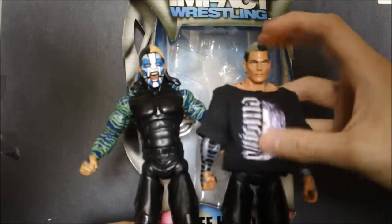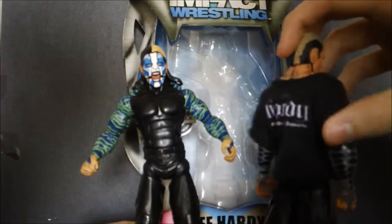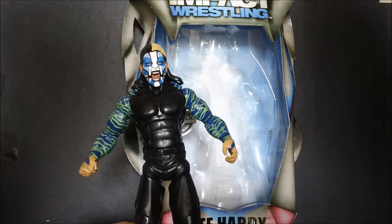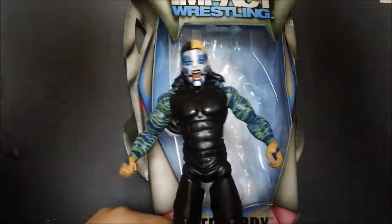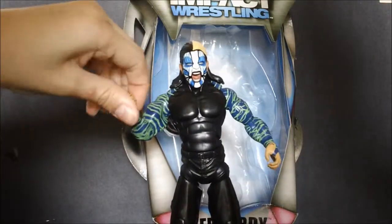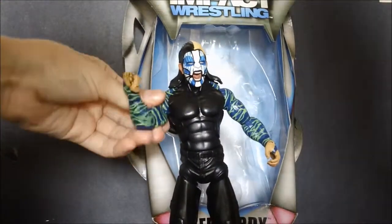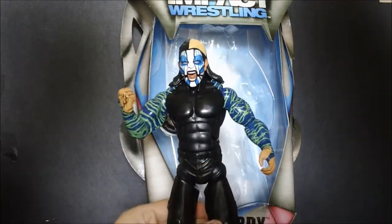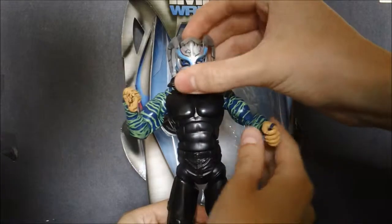This one also came with a shirt, but it's more troublesome since it has, like, the sleeves. And this one actually has a print on the back, which is very nice. So this has been a review. And I guess maybe you can still snatch up some more of these figures if you're a huge Jeff Hardy fan. Other than that, if you already have other Jeff Hardys, you really don't need this one too much. And I guess the accessories are nice. I just wish they would be more consistent with them.